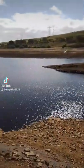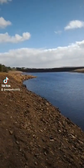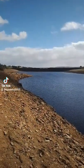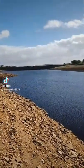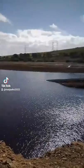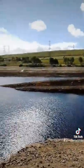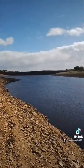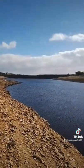So Baitings seems to be the one that always gets quite low during spells of hot, sunny weather. However, reports are suggesting that Packhorse Bridge hasn't been seen since 1956, which is completely false. I've certainly seen it a couple of times. I'll admit I've not seen it as low as that, but I have walked across it before.